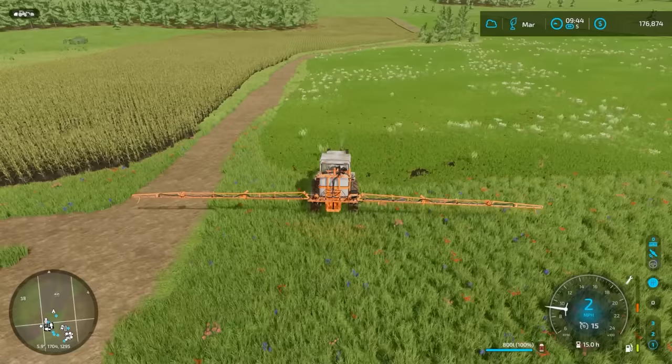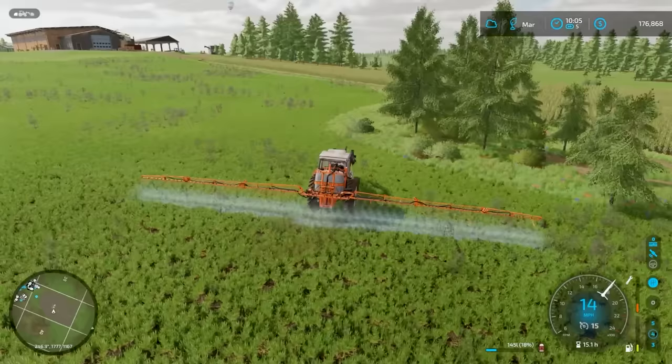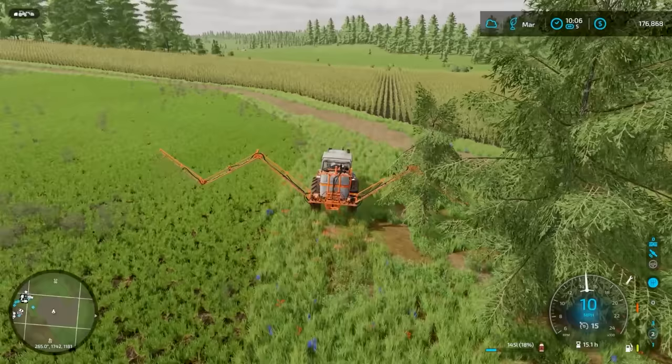All right. First job of the day that isn't selling stuff. Let's get it done. All sprayed and done. Didn't damage the field at all. That was very good. Oh, don't damage the sprayer though.